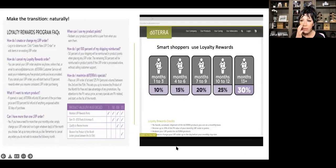One of the ways doTERRA makes this easy to transition. One of the things I talked to Sherry about when she was making this big transition was, do one thing at a time. When you run out of your shampoo, then go put it in your doTERRA cart.